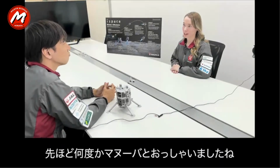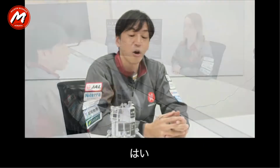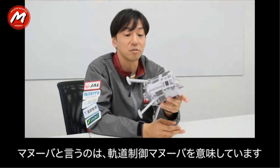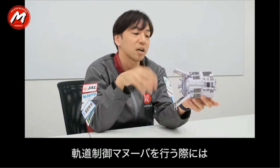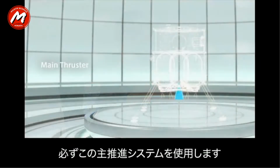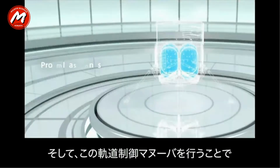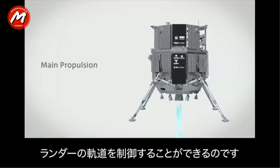So you mentioned several times about maneuvers. Can you tell us a little bit more about that? Okay, yes. The maneuver means orbital control maneuver. When we carry out the orbital control maneuver, we always use our main propulsion system. By carrying out this orbital control maneuver, we can control the trajectory of the lander.